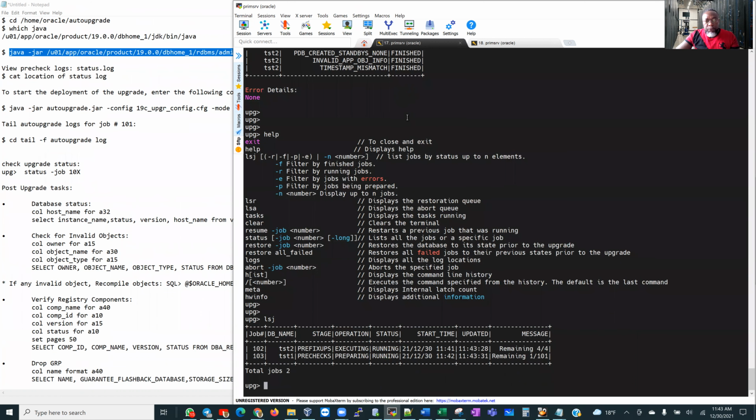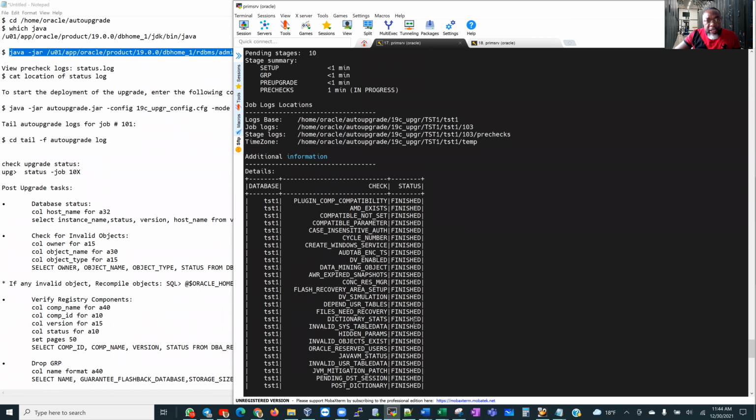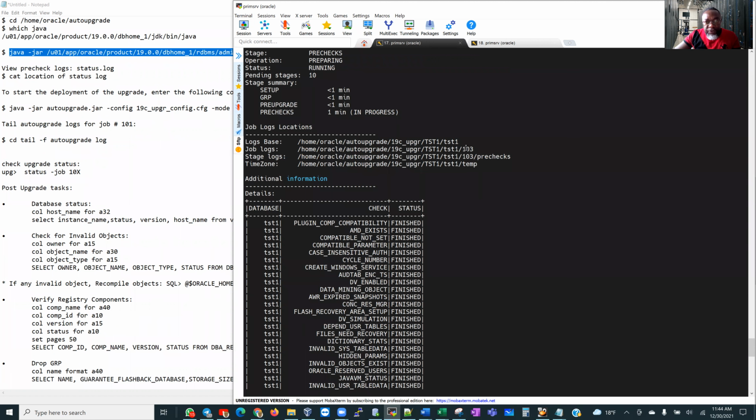And again, we can go back to the upgrade logs and see what's going on. So let's look at the status of, let's say, job TST1, for example, which is job 103. Let's look at the status. If we go all the way up to the beginning, it tells us where our job logs are. So let's go ahead to this location.